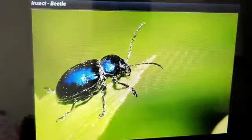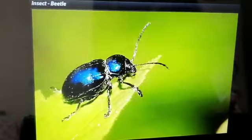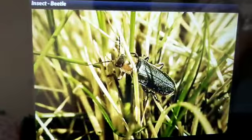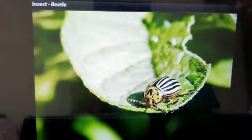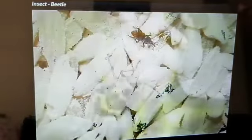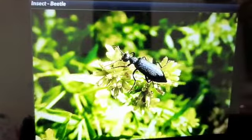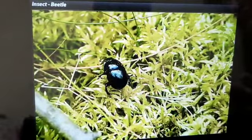Hey, I can see a beetle sitting on a leaf. Can you? Beetles like to sit on leaves, stems, and grass. They like to eat leaves, seeds, fruit, and wood. They can be seen in parks and gardens. Have you seen a beetle?